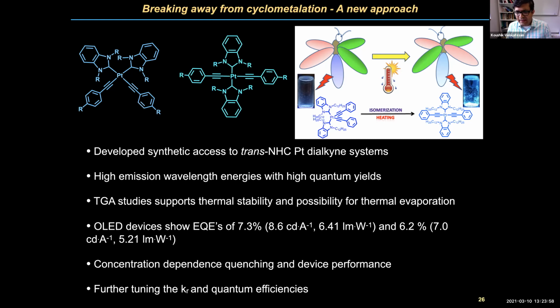The other key thing at the moment is these complexes still have large microsecond lifetimes. And that is something that would cause triplet annihilation. The other one is device roll-off efficiencies as well. So that's one thing we are trying to address at the moment, looking at very different carbenes and different ancillary ligands. To address this kr, the radiative rate, we are targeting something in the order of 10 to the power 6, and still trying to improve their quantum efficiencies with the radiative rates being increased.